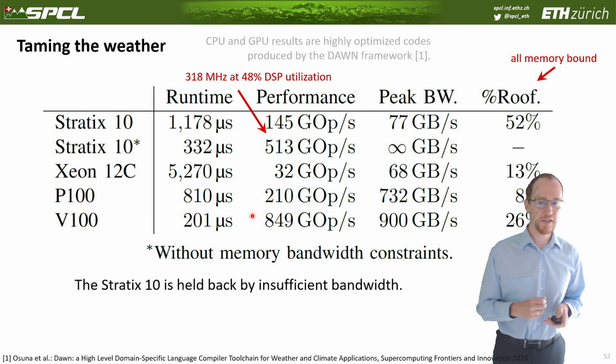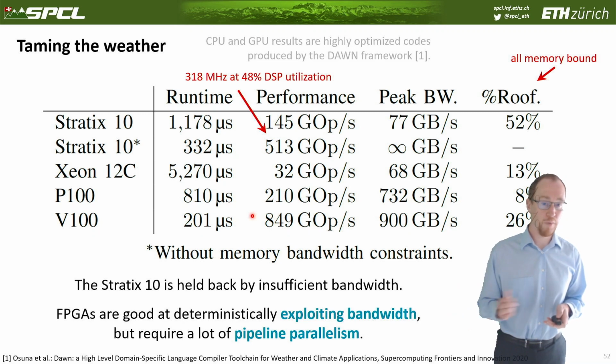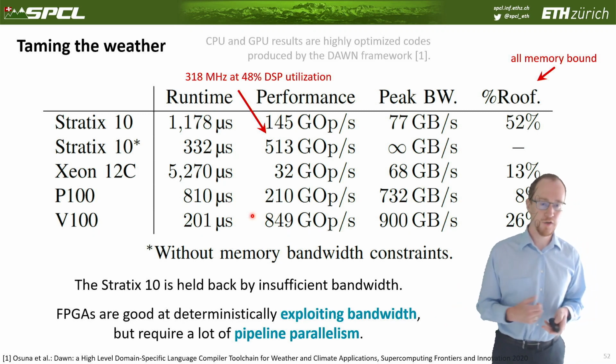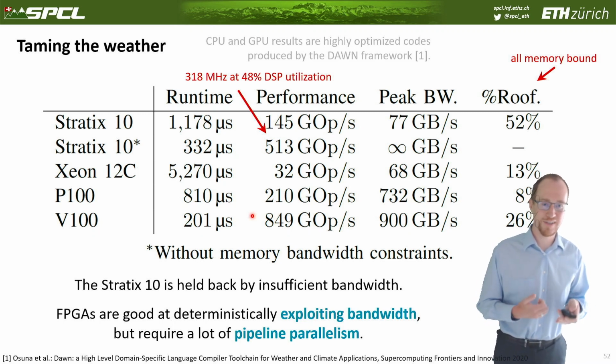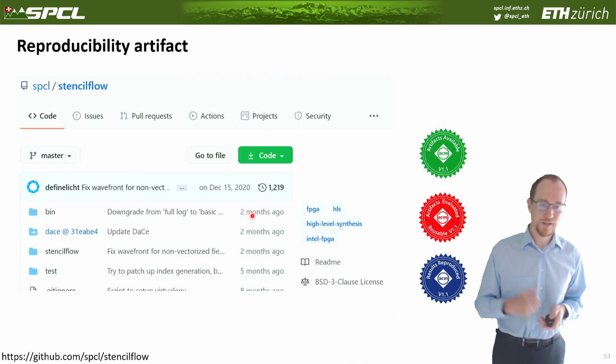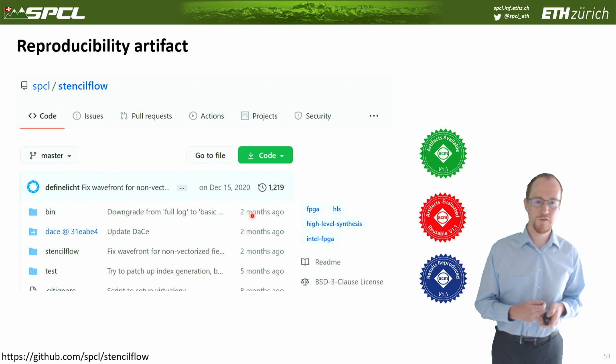So really, Stratix 10 today has insufficient bandwidth, but FPGAs are quite a good target for this if you can pipeline parallelize all of these things, and if you had the right architecture surrounding the FPGA. We do have a Xilinx HBM device in-house, and we are working with it currently to achieve higher bandwidths on the real device.